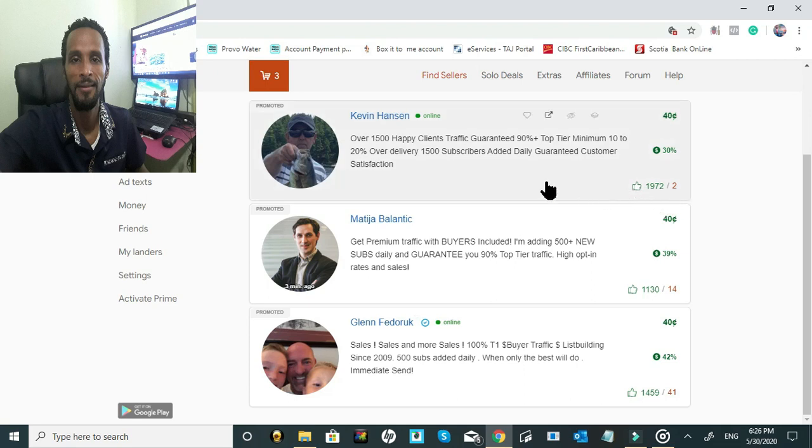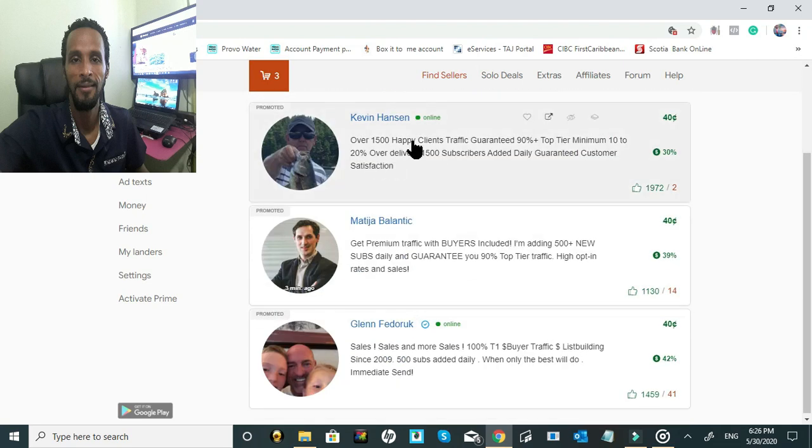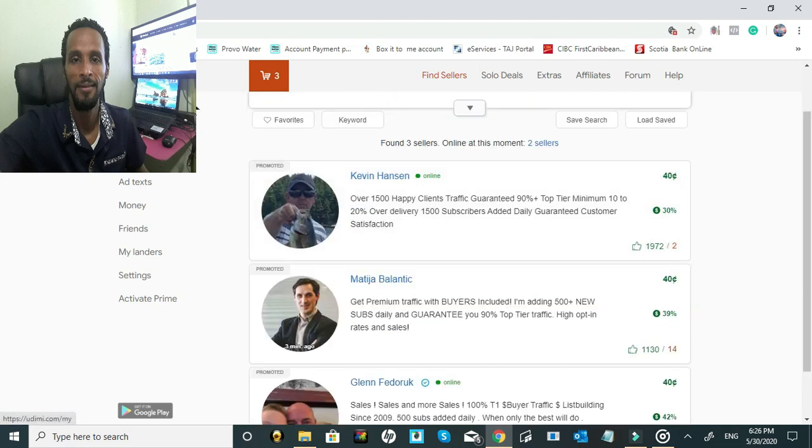So basically, it's a marketplace, and you're going to see all these different people who are selling solo ads. A couple things I want to show you. As you can see on this list of people, they've got stats on the side. For example, here it shows that Kevin Hansen is charging 40 cents up to about 95 cents per click to your website from his email list.